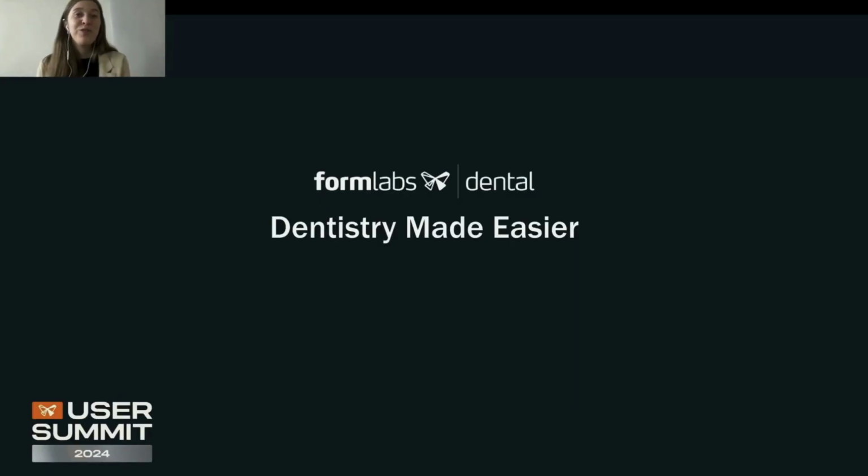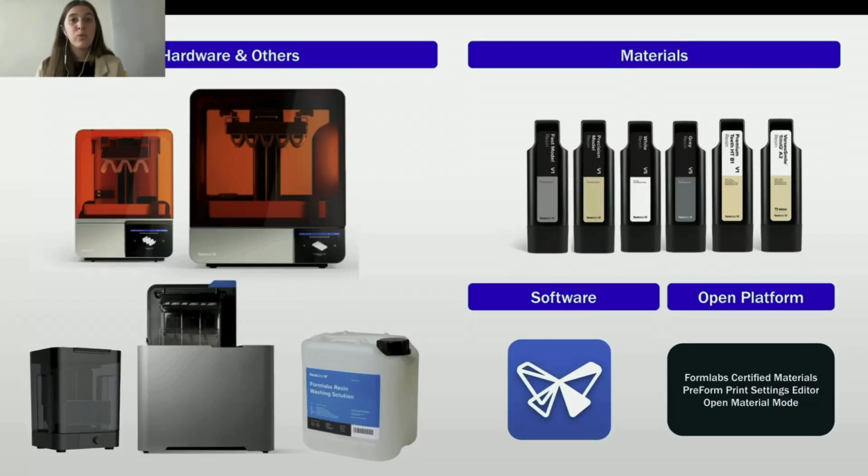As part of our mission and vision in Formlabs Dental, we always want to be in line with our motto, that is dentistry made easier. And this year in 2024, we believe we have brought solutions that still align with this value proposition and that do make dentistry even easier with 3D printing solutions. Let's see a little bit what these consist of.